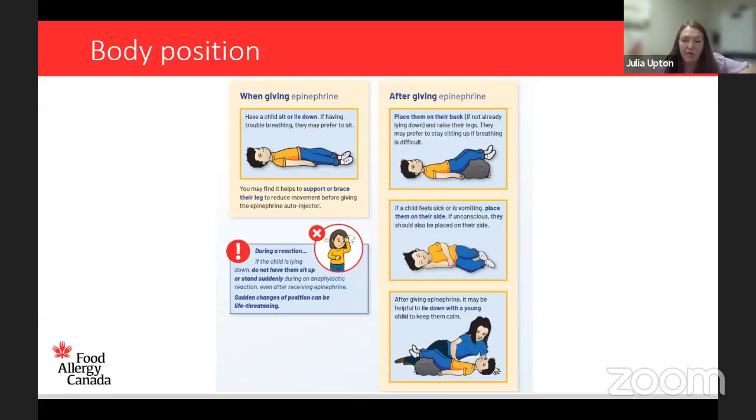And so we don't want that to happen. So we are very careful here about sudden changes in position, and this slide does a great job of highlighting that. And then after giving the epi, again, lying down is best. Putting the legs up again improves the heart's ability to pump that blood back to the brain.